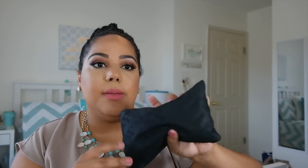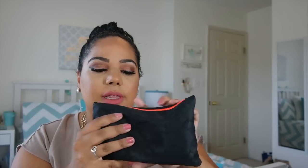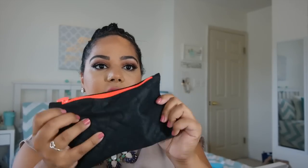And then I have Ipsy Glam bags in here. And it's filled with some essentials. I really, really love the Ipsy bags. Sometimes they're a little rough, but this one's really soft and movable and stuff like that. It has the little orange zipper.